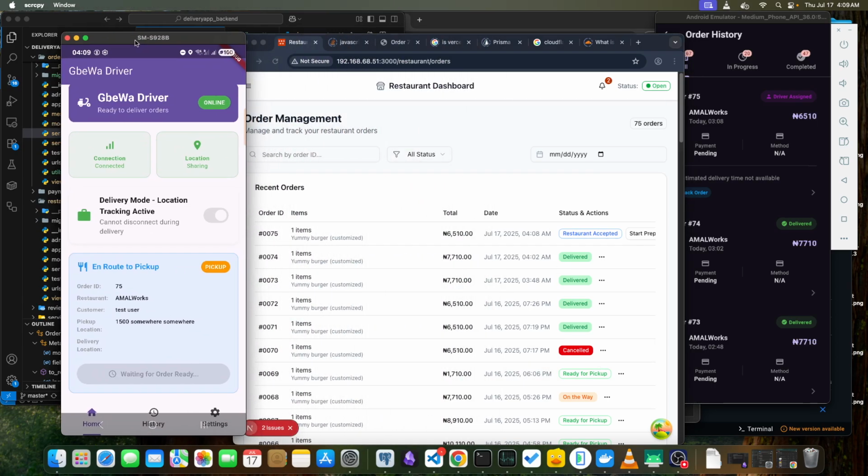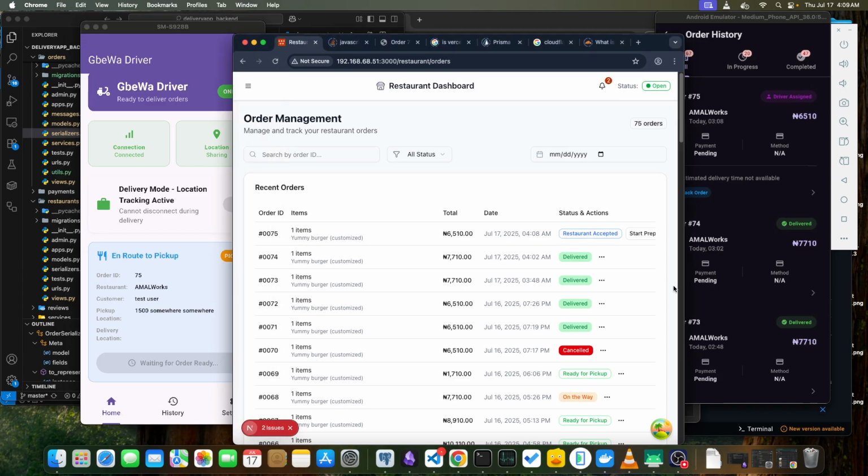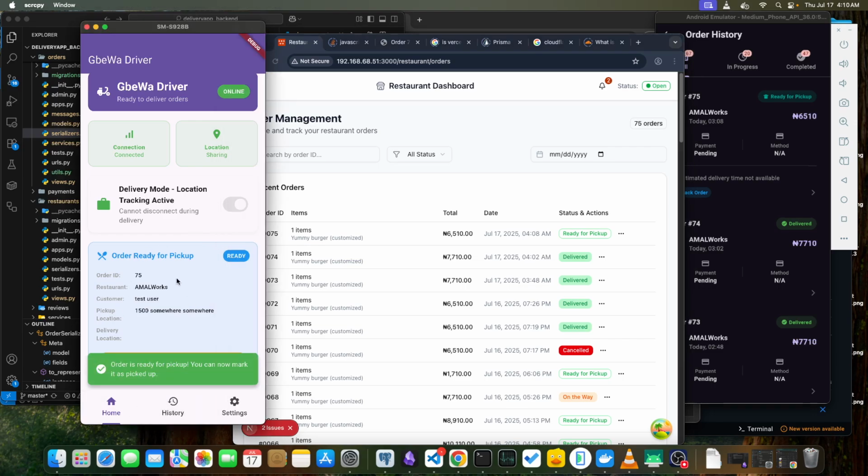And put this over here. Over here? Over here. It's fine. So restaurant starts preparing, the updates show up, of course. Restaurant's preparing the food. Food is ready for driver to pick up, so mark as ready. That's also represented here. And here, ready. Mark as picked up, so the driver walks in, picks up the order, marks his pickup. Now it's on the way. Delivery is on the way.